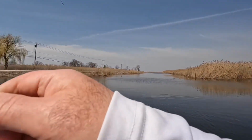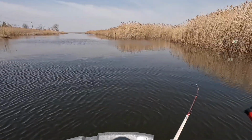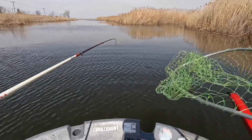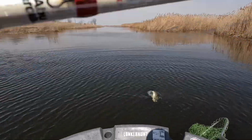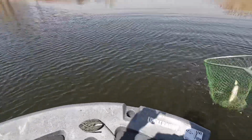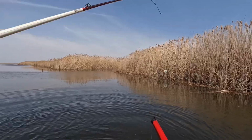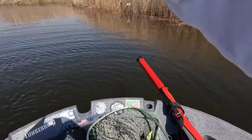There we go. First one of the year on the Googan clutch. Not a bad looking fish. Water is dirty though. Come on, buddy. There we go. One on the board. So avoided the skunk yet again.